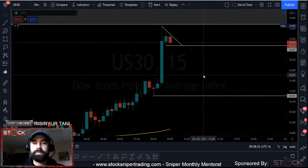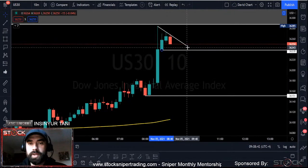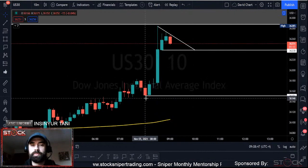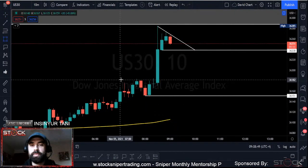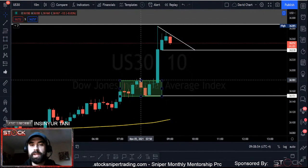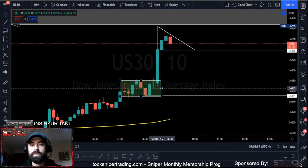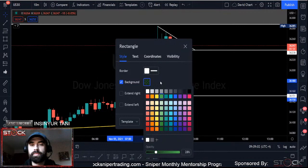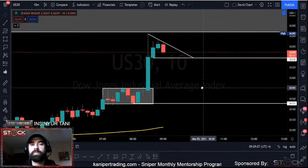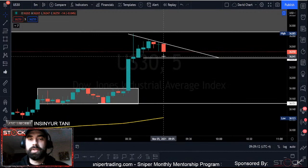Okay, let's check out now the 10-minute. That's what I wanted to see, if we have an overall lower time frame. Guys, so right here, what actually happened right before was the push-pull movement. Consolidative trapping gap right here, okay? All right, so you can see to break out of here on the 10, we've got to look at the 5-minute now.